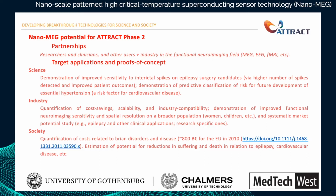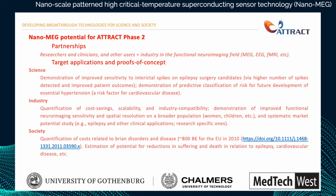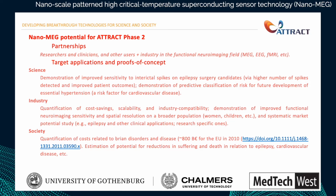calls into health topics. In Attract Phase 2, we are interested in demonstrating added value at multiple levels. For researchers using functional neuroimaging technologies, we are always interested in hearing about new possibilities. We are presently envisioning 2 proofs of concept for our technology.